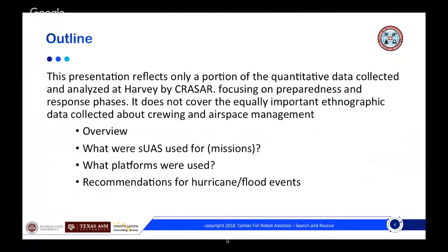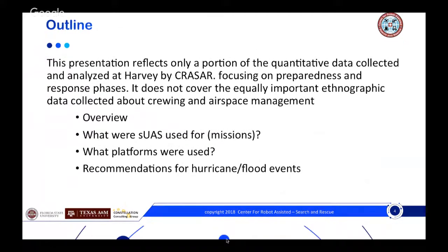It's only a portion of the quantitative data that we collected, and it's focusing primarily on what was done for the preparedness and response phases. It also doesn't cover some of the ethnographic data we collected about crewing and about airspace management, and those are very important as well. We'll give an overview, talk about what small unmanned aerial systems were used for which missions, what platforms were used, and the recommendations for hurricanes and flood events.